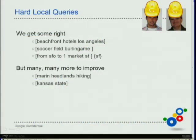So we've covered some of the hard problems on getting the base canvas, how to get people to be able to annotate that canvas, and some of the search user experience and visualizations that make it easier to understand results in the context of geographic location. But there are a lot of hard queries, some of which we're doing well on, but there's many more that we've got room for improvement.